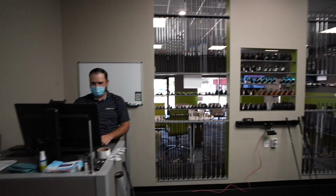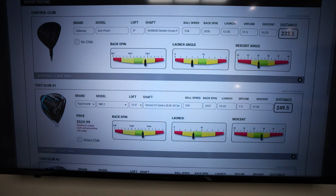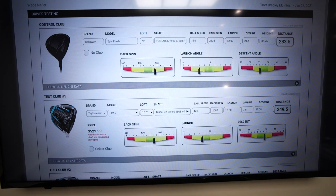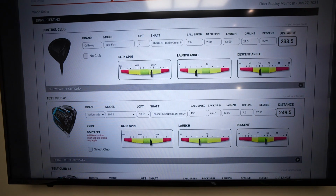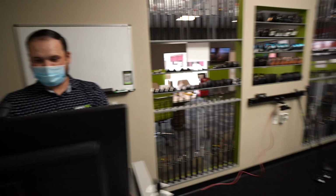Yeah. 253 total. Launched at 15, 2300 spin. Wow, that's good. Is that one my lower? I'm guessing, right? Yeah, so you like that. That's good. Because what we were trending is lower launch, higher spin. So we started trying to get more loft, stiffer shaft to help bring the spin down but get the launch up. And we did that a little bit. But then it was just trending that they were launching too high, spinning too much. So I went lower loft, slightly more forgiving head. And we're seeing really good results with that combo there.